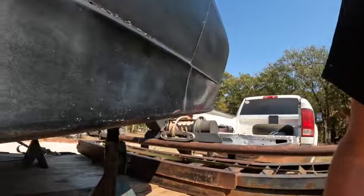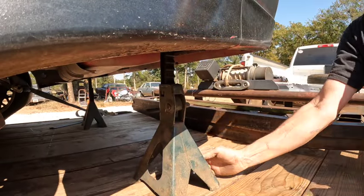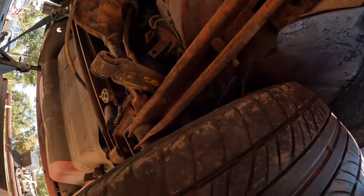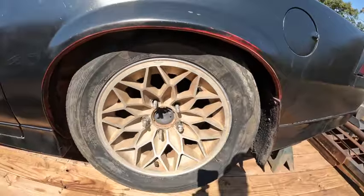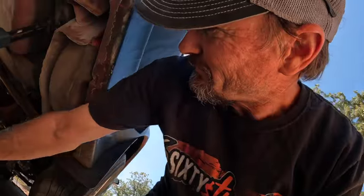All right, how about this one? Okay, I'll lower the car down there. What's up with this one? No spring, and the axle is stuck there somehow. So we'll see if that falls down whenever we lower the car down. See what's up with it.